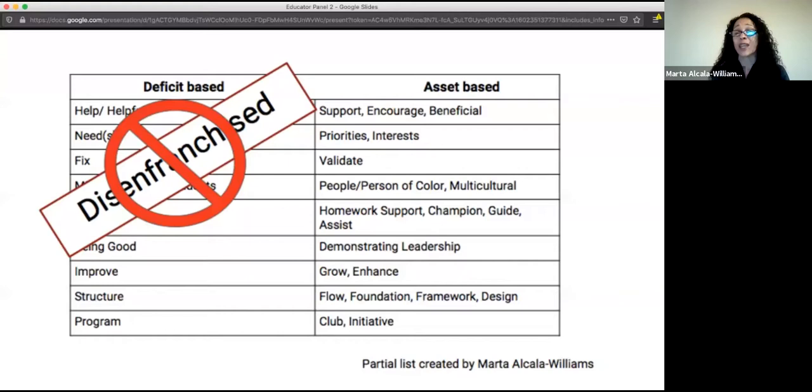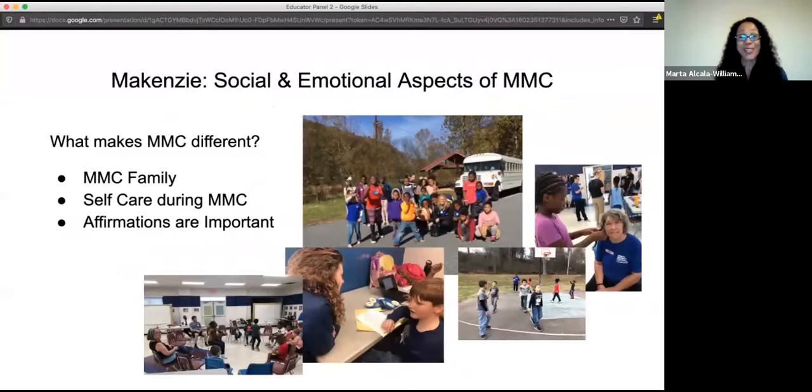I am the at-risk youth brown person, blah, blah, blah. No, I'm not. You all created this. I am amazing, and I'm going to rock it if you are willing to partner with me and see my amazingness and the talent and the genius in me, right? Okay. Next slide, because I don't know if it's mine and I'm trying to go really fast.